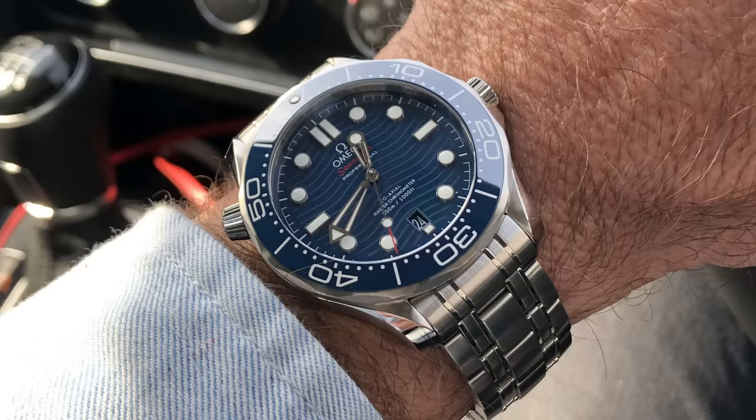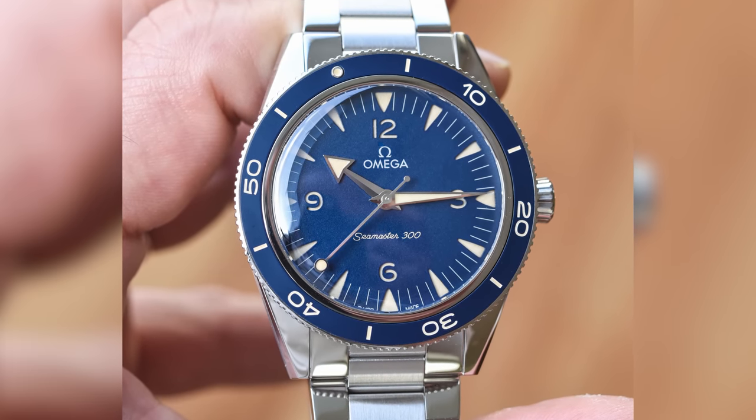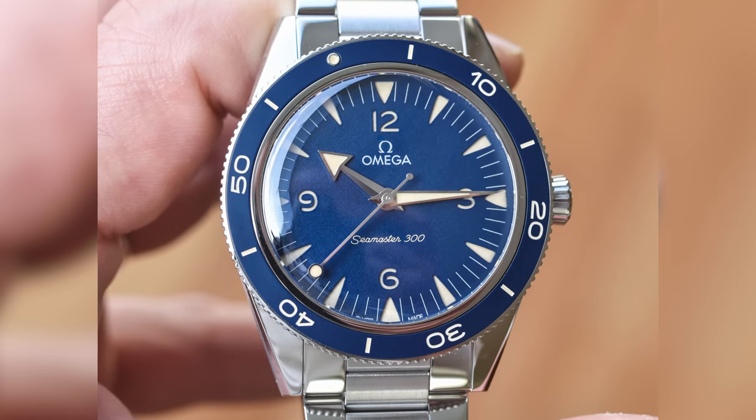Now, there are also a number of other variations, namely the heritage ones, that I feel are definitely worth your time and attention, specifically the ones that they released very recently with the kind of sandwich style dials. My favorite is actually the blue one. I think Omega really knocked it out of the park design-wise with these watches, and I think they're a really great alternative if you don't prefer the Seamaster 300M.